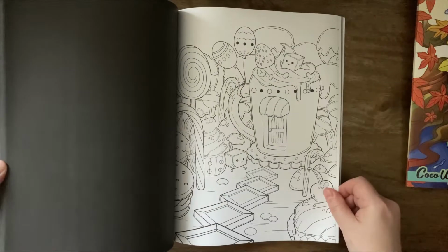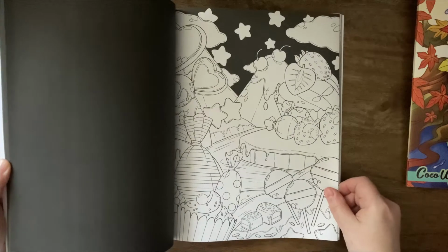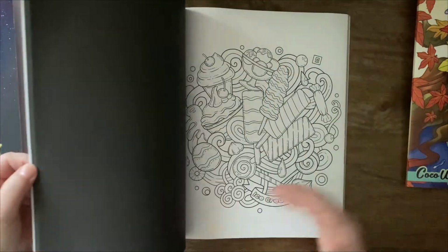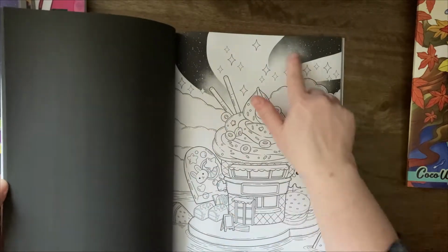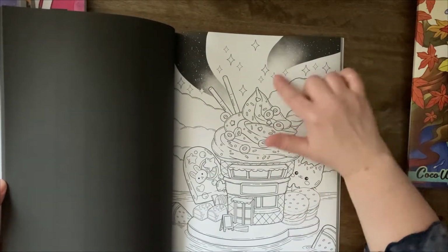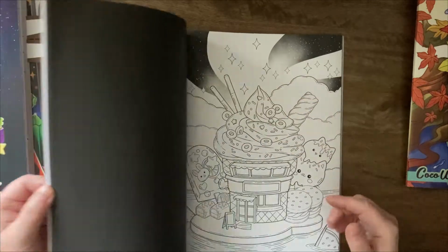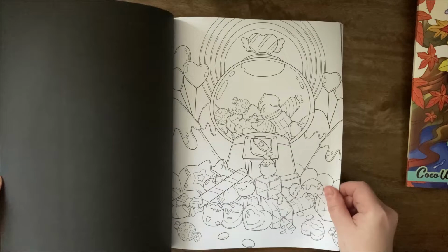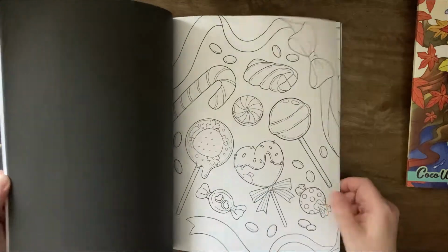Probably markers as well, or base with markers, but very, very cute. A lot, but obviously the name suggests lots of sweets. But yeah, look, there's a little different background, fading into quite light, which is interesting. Some landscapes. Yeah, nice one. I will absolutely be happy to color in that one.